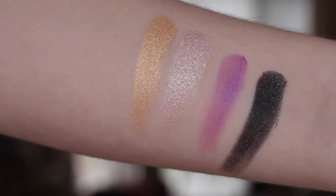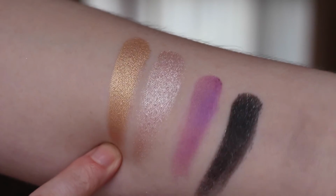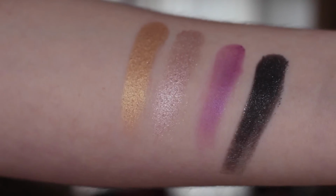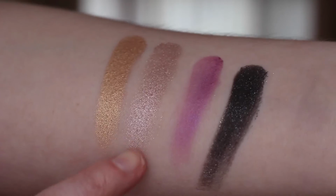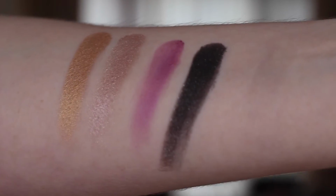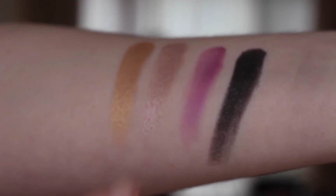So then we've got the bottom row here. So this shade here is called Praline, and it is stunning. Oh my gosh. I think I'm going to get a lot of use out of that. It's super pigmented, went on super easily. I'm really excited to try that out on the eyes. Then I've got this shade here, which is Honey Lavender. I really like this one. It's not as pigmented, but I think it'll give a really pretty look over the lid of the eye, so I'm super excited about that.